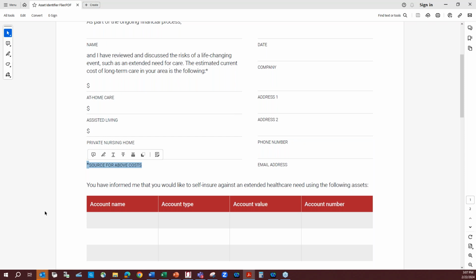So it says here, you've informed me that you'd like to self-insure against an extended healthcare need using the following assets. So this is what we're going to do. We're going to identify just three. We don't want to make this complicated. We don't want to overthink this. Three assets that we would use, that we would liquidate should we need care.